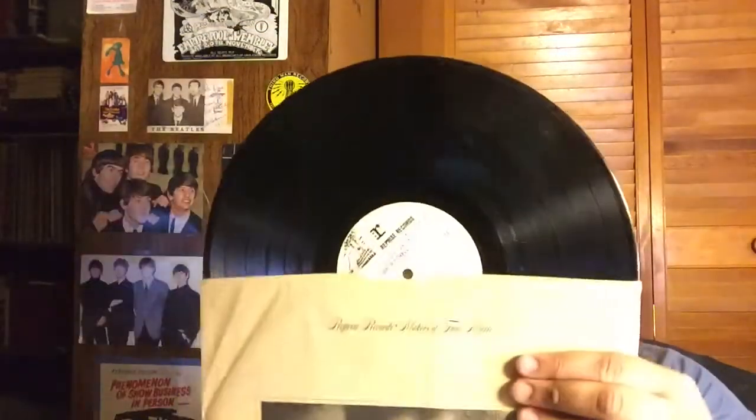Original white label promo copy of Joni Mitchell, Ladies of the Canyon. Cool one to have as a white label promo. Has the original inner sleeve.